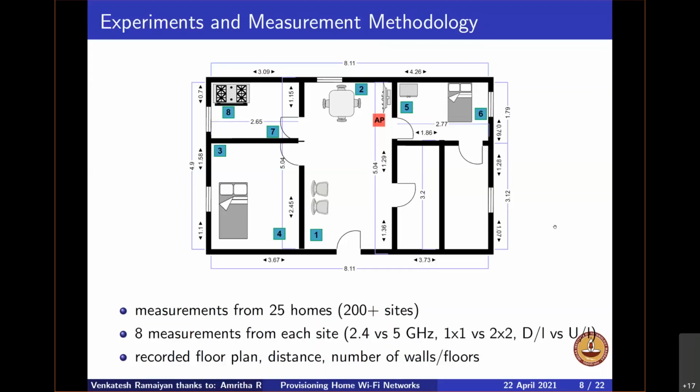experiments. And in addition to measurements from these experiments, we also recorded the floor plan, like I'm illustrating it here. We also recorded the average distance between the AP and the client devices, and also the number of floors and walls between the AP and the site of measurement. So this is roughly what we did in all these locations.